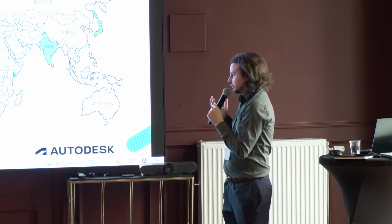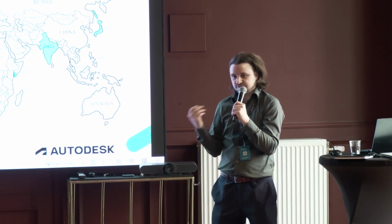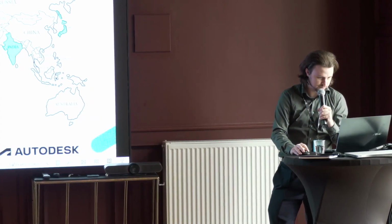We operate by hiring a delivery team to support the COLT team from inception to completion. So this is design teams, contractors, client's design representative, which are people who review the design, health and safety external team, and so on and so on. So we have quite a large external team as well as a COLT team. So this is why, hopefully you'll see later on in the slides, why using BIM 360 is pretty important.